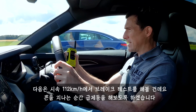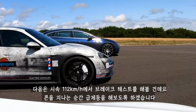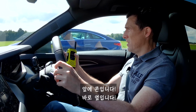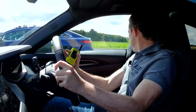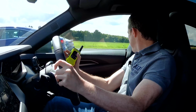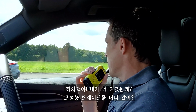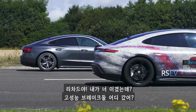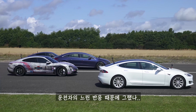Okay, now we have a brake test from 70 miles an hour. When we reach the cone, full emergency stop. Right, the cone is coming up now. Here it is, here it is. Well, Richard, I beat you. So much for your high-performance brakes. What happened? It must be down to the driver and poor reactions.